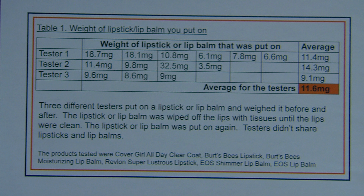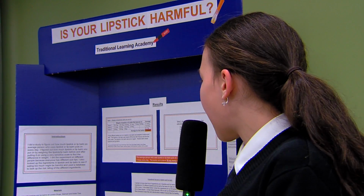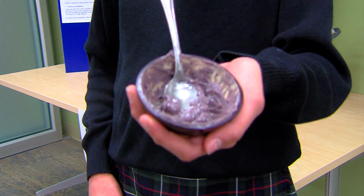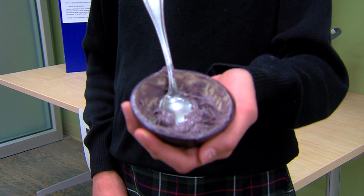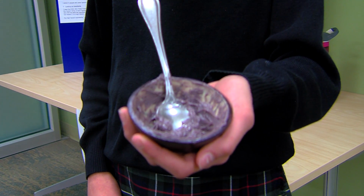So what I did was I weighed the lipsticks, I put it on and I wiped it off and I weighed it again and did it that 3 more times. I had 3 other testers do it too and I averaged up the total and the average amount is 11.6 milligrams. A 12-year-old who weighs 50 kilograms would have to eat about 32,500 milligrams of BHT to be harmful, which is about 1,000 lipsticks a day.